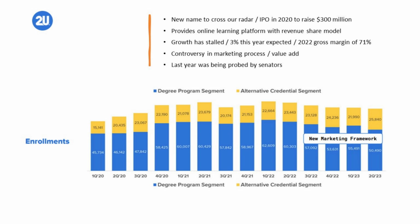Everybody was excited about online learning until they weren't. And then growth for this year is expected to be around 3%, but they have very strong gross margins of upwards of 70%. There's controversy in their marketing process and the value add they provide. And last year I saw that this was being probed by senators in terms of the student debt problem. So I'm not sure this is something that we would have much interest in, not just because of the size, but because I'm not entirely sure what they're doing is that disruptive, and you need to then start looking at competitors or whatnot. But this isn't something that we would find much interest in.